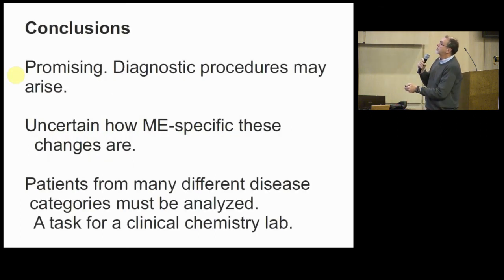So the conclusion is that this is a promising study and diagnostic procedures may arise. It's uncertain how ME-specific these changes are, and patients from many different disease categories must be analyzed. It's a task for a clinical chemistry lab.